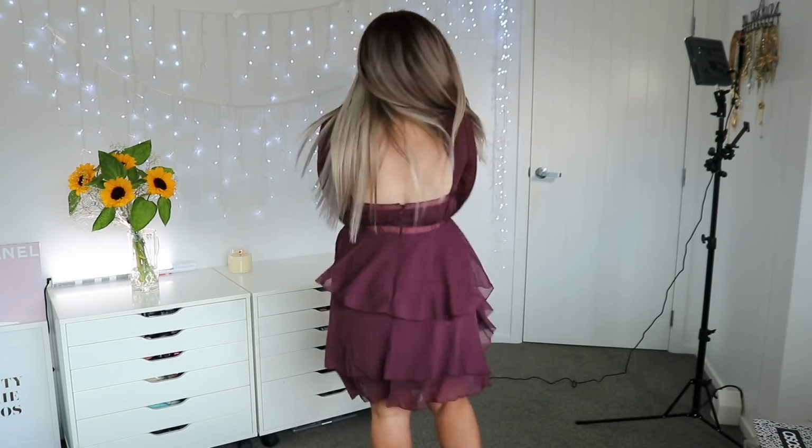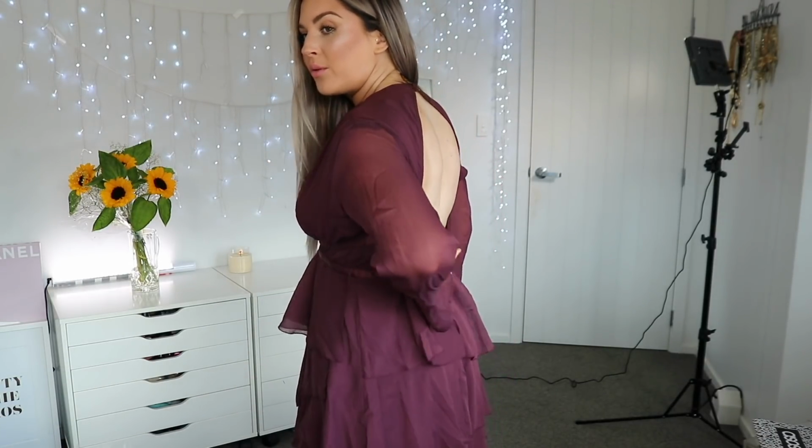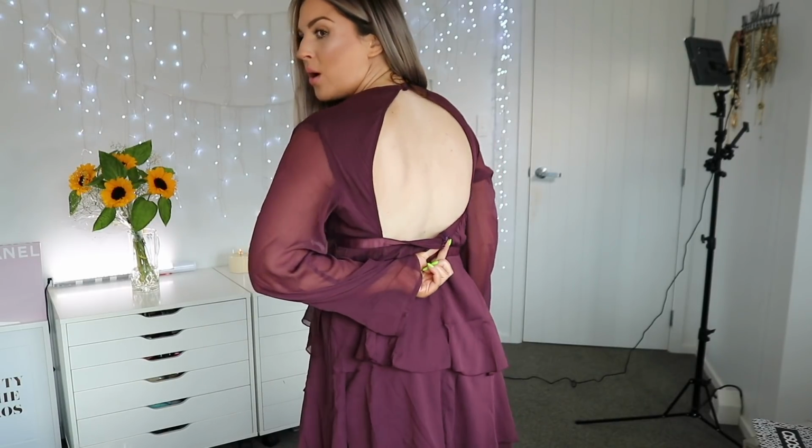I feel like a cute little fairy in it. I love floaty stuff like this. By the way, the back is just a little, I didn't fake tan my back today. I fake tanned everywhere except my back because Hamish wasn't home. So don't judge me, but that's how it looks. It's just got a little hook and eye at the very top as well, which is quite handy.